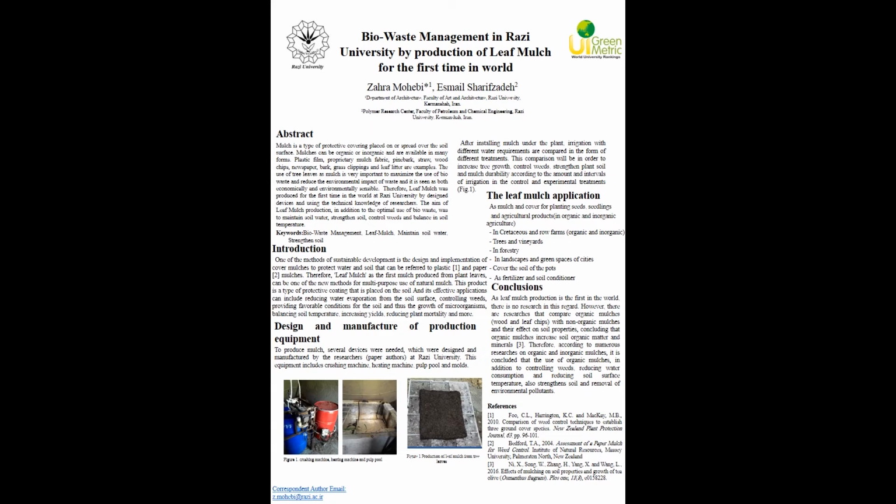The leaf mulch application: add mulch and cover for planting seedlings and agricultural products, on farms, trees and vineyards, in forestry, in the landscape and green space of cities, and to cover the soil of pots as fertilizer and soil conditioner.